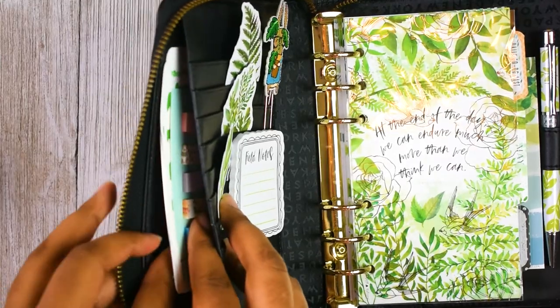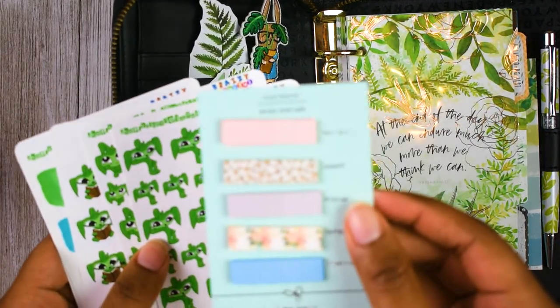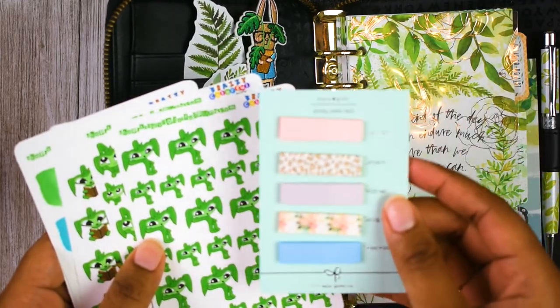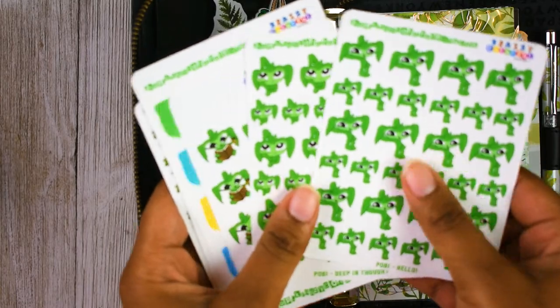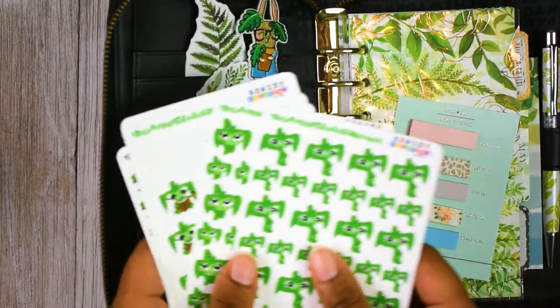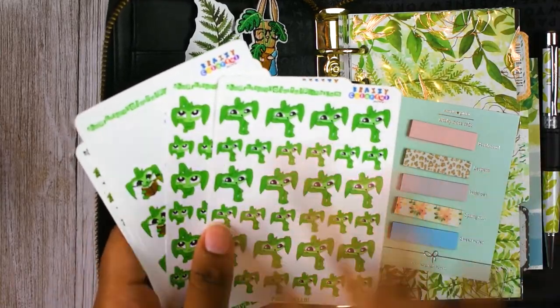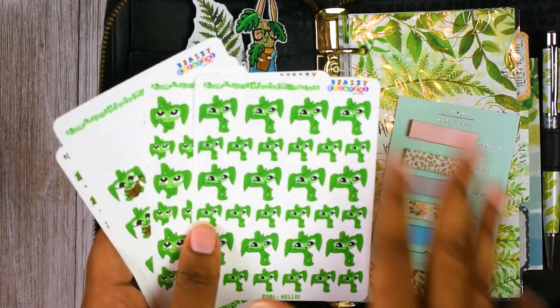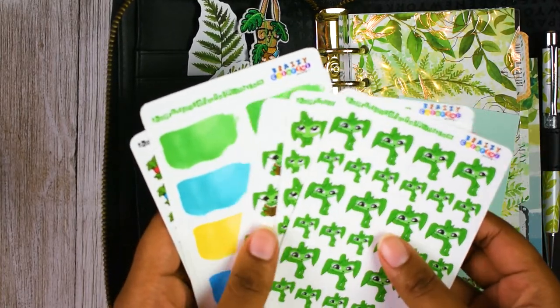And in this front pocket here, I have, of course, the Simply Gilded sticky notes because I really like them. I think they go with this theme. And I put Povy in here. These are stickers available in my shop, but I felt like this theme was so, so Povy. He's green. He embodies a plant. Like this whole theme just really, really spoke Povy to me.